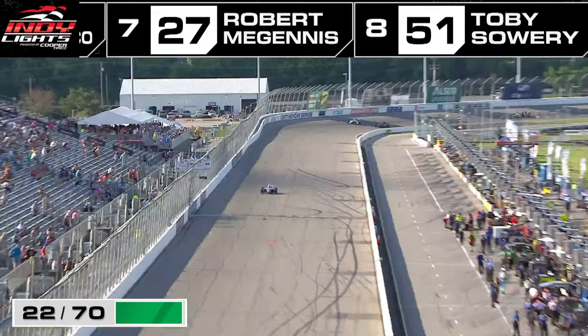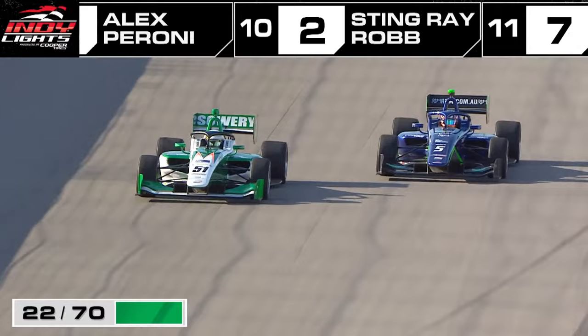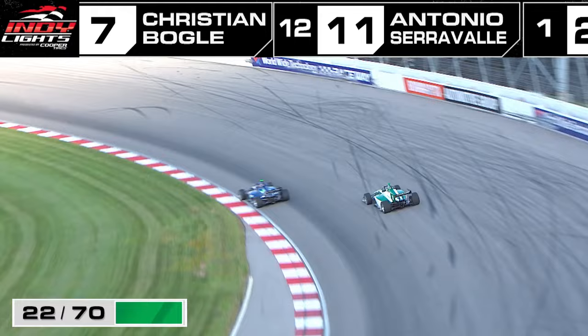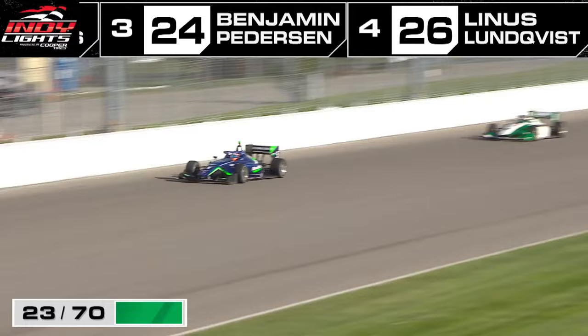Mark, let's pick up that battle for eighth. The kid, it's a good one. Sowry and Peroni side by side down the front straightaway. Yeah, Peroni looks inside and wants to grab the spot, but Toby Sowry's being a little stingy. He widens the elbows out a little bit, but that car really starts to wash up to the high side. He has to gather it back in, and that gives Peroni the spot. He goes to the eighth position as Sowry got to the high side and just could not hang on, had to lift a little bit and lost a ton of momentum.